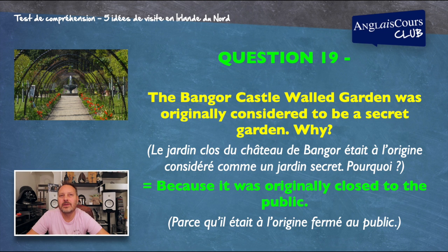Question 19. Banga Castle walled garden was originally considered to be a secret garden. Why? Because it was originally closed to the public.